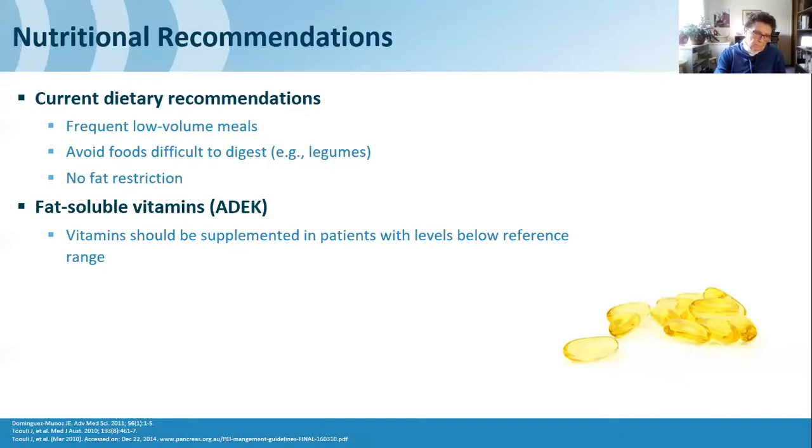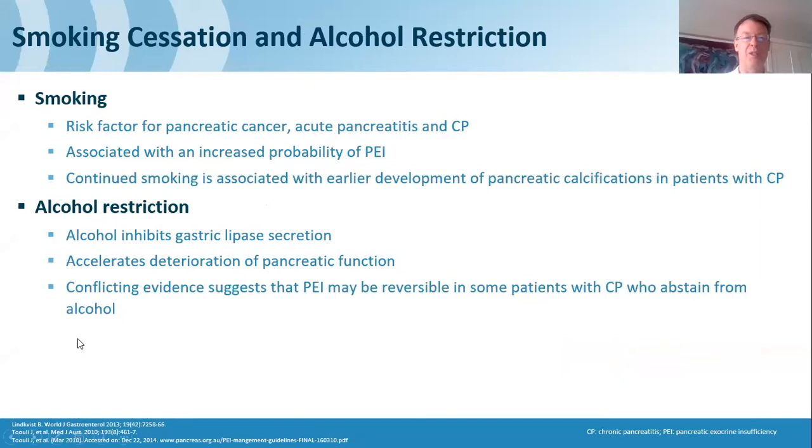What else can we do? Well, smoking. I don't know anyone out there who doesn't know that smoking is not good for you, but it is a risk factor not only for lung cancer, but for a number of other cancers, including pancreatic cancer, and including acute pancreatitis. It's associated with increased probability of developing PEI, and it's shown to have an earlier development of pancreatic calcification. So we think of smoking in terms of lungs, but it can have other effects.